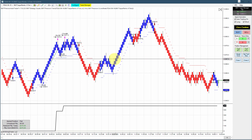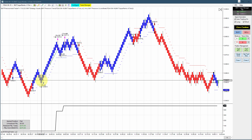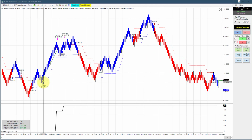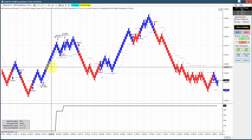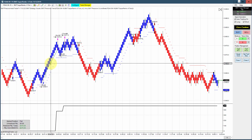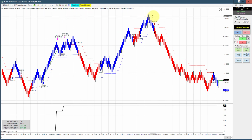Okay, the DAX on a Super Renko 6 tick, and this did catch this move off the open, but I don't think we're using the open range filter on this. No, we're not using it, but it did catch the move off the open here, the US session, and hit its goal of 500 with a little bit of slippage.